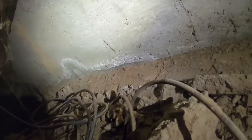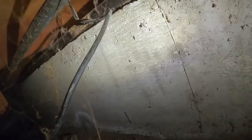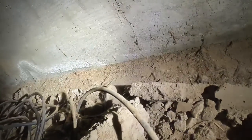Well guys, I found some more drywood termites right along the stem wall there. You can see the pellets. So we've got positive for drywood. Now it looks like we got subterraneans there as well. So, looks like I found the subs. For sure we found the drywoods.